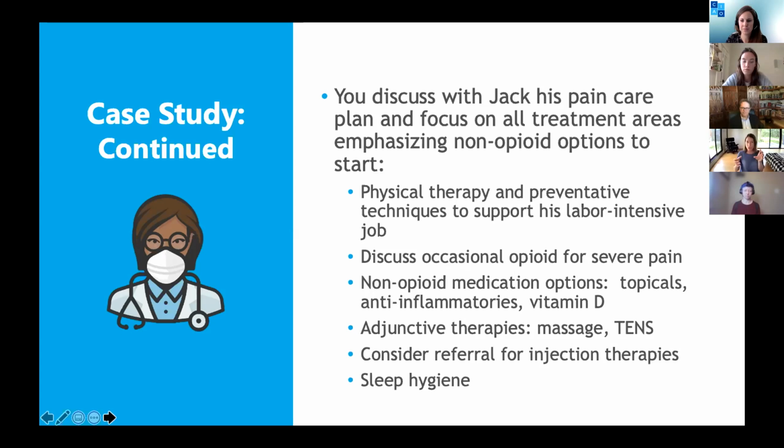TENS units are these little electrical pads that you can put on the skin, and they provide this transcutaneous neurostimulation, I believe is what it stands for. So basically, it can be distracting. It doesn't usually provide long-term relief, but can provide some of that short-term relief to really get someone through an activity that might be uncomfortable, such as sitting in the car for a while or doing some physical activity.